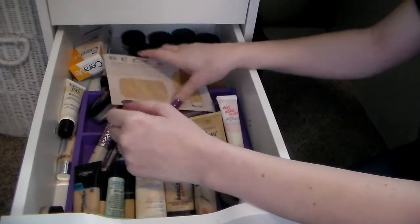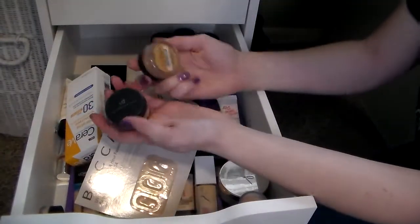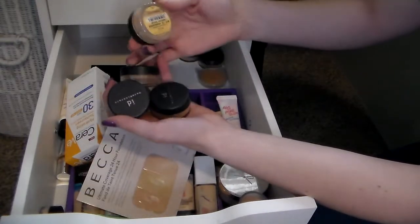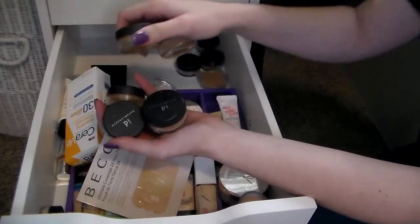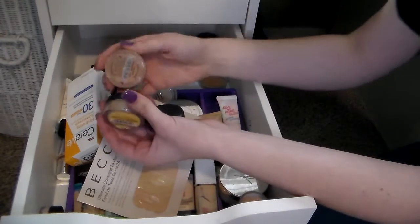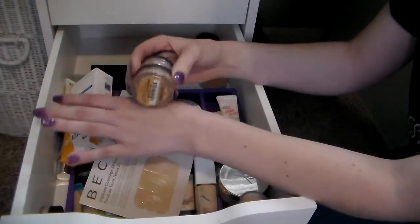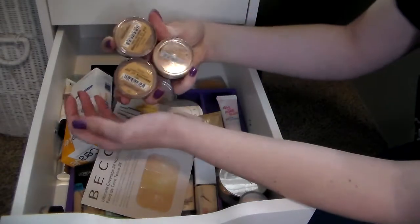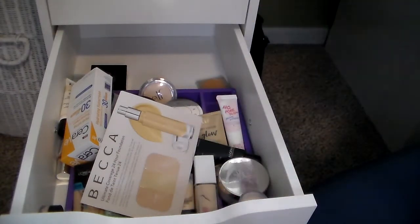I'm gonna start in the back because I know for sure that I can get rid of some of this stuff. Like all of these Bare Minerals powders. I literally never use these. They're not my shades. I just don't need them. These are all super dark shades, so all of these are gonna go. That clears up the whole back space of this drawer, as you can see.